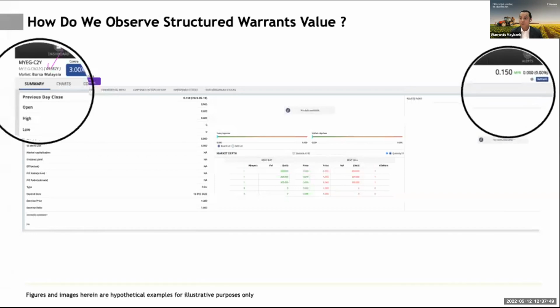And you see, hey, there's no change, right? It's 15 cents, it says here, and there is no change to the price of the warrants. But just now you saw with the chart that the underlying price has declined quite a bit. The MYEG price that you saw in the previous slides in the chart has already gone down quite a bit, yet there's no change when you look at the price over here.